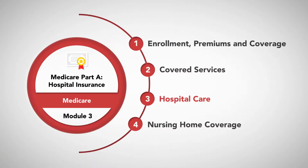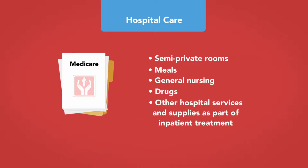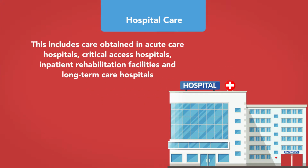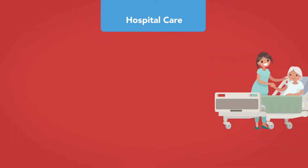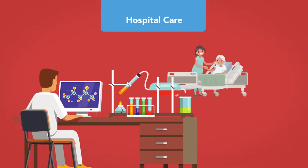Hospital care. Medicare covers semi-private rooms, meals, general nursing, drugs, and other hospital services and supplies as part of inpatient treatment. This includes care obtained in acute care hospitals, critical access hospitals, inpatient rehabilitation facilities, and long-term care hospitals. It may also cover inpatient care as part of a qualifying clinical research study.